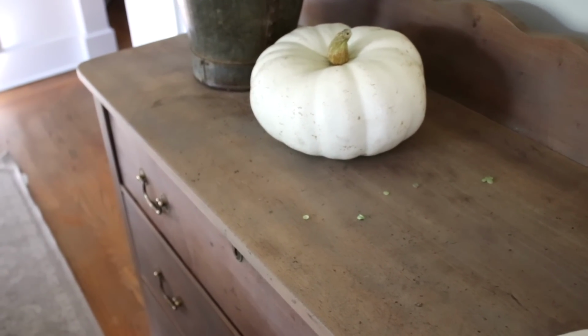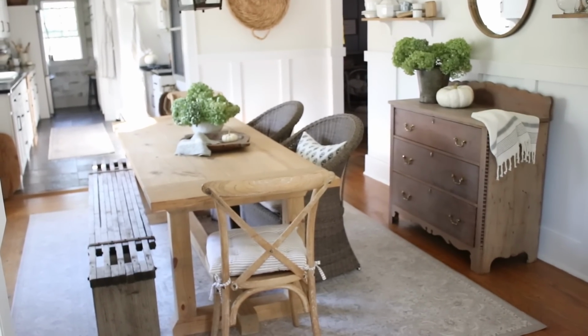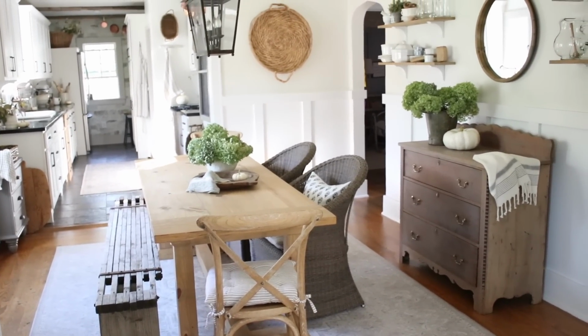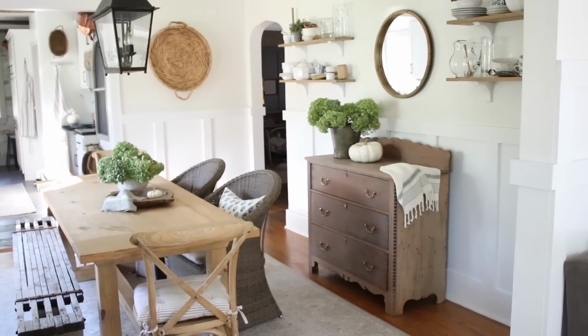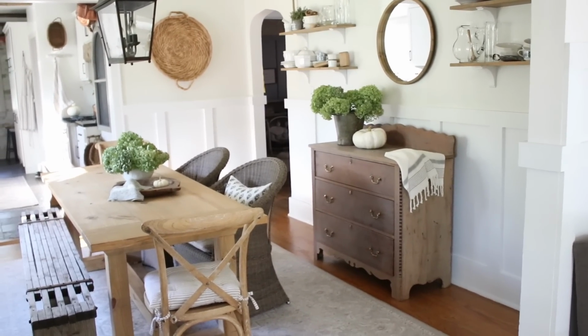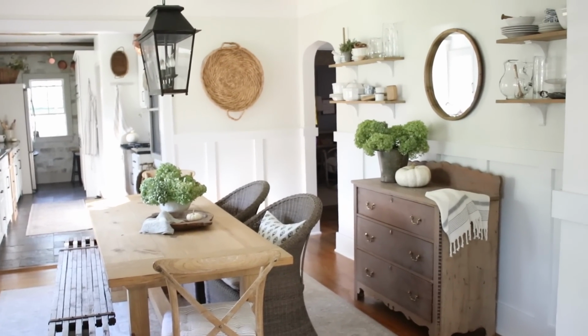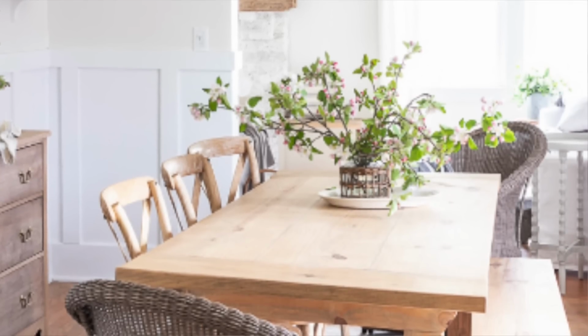And then another change that I made in here recently is the new bench that you see next to the dining room table. My husband built our table, and I never ended up sharing the plans here on my blog or on my YouTube channel. He made it a couple of years ago, and he was kind of just winging it like he normally does. So he was like, don't take pictures. I don't know how this is gonna turn out. Don't put this on your blog. Now I wish I had just taken pictures, but he does such a great job.